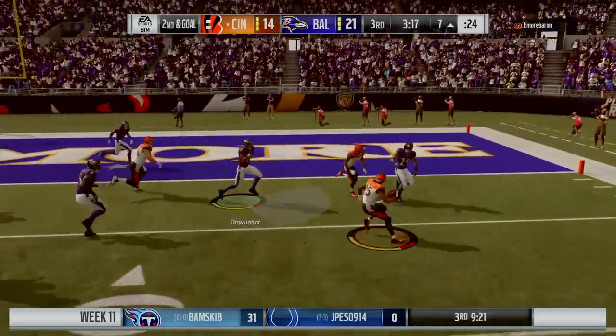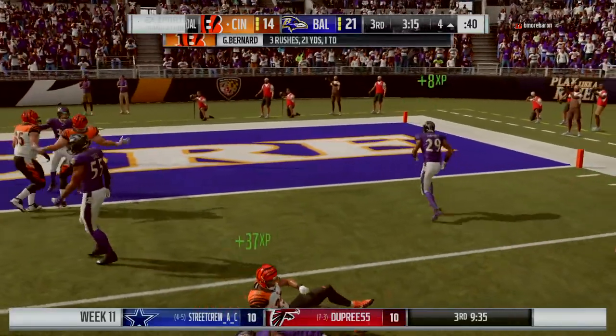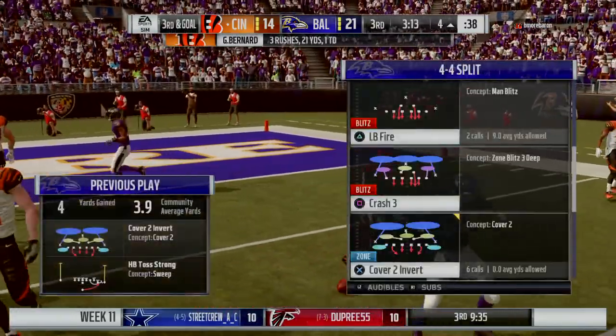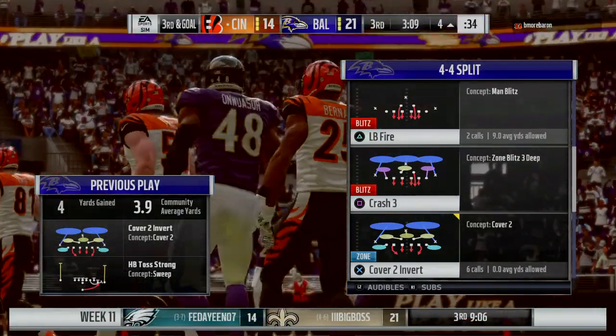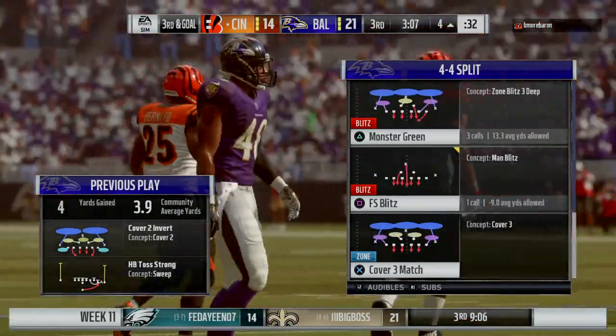He's going to get it running right. And a good display of footwork will only get him just inside the 5 to the 4. Give him right around 4 on the carry. We'll see if they want to keep pounding here on third and goal.